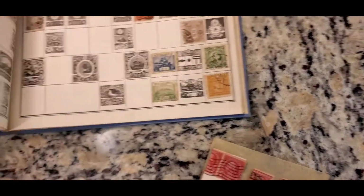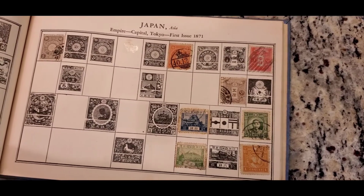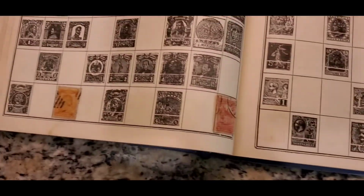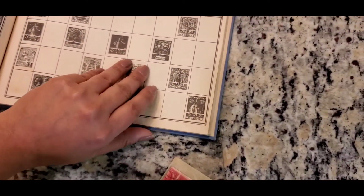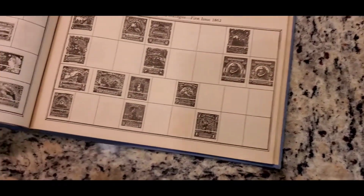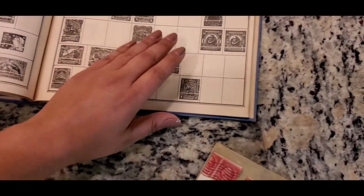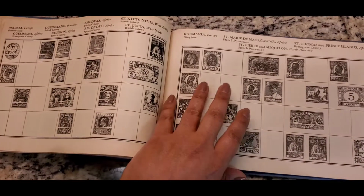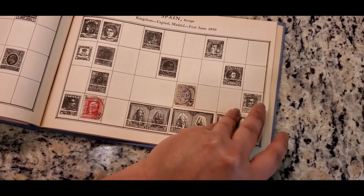And some foreigns. And Japan stamps. I don't even know where you would get these, I guess eBay. Wow. But seeing the price of these stamps on eBay, it takes time and money. I think it's almost as expensive a hobby as coin collecting. Kudos to you guys that do both.